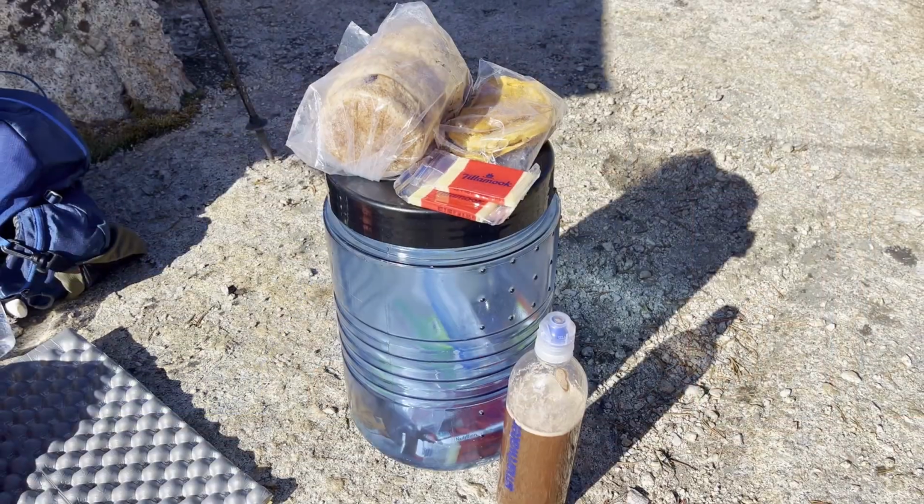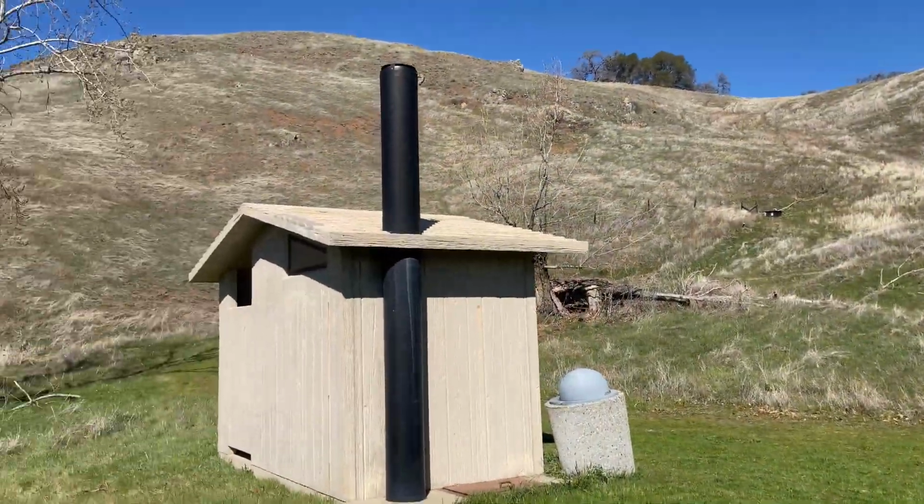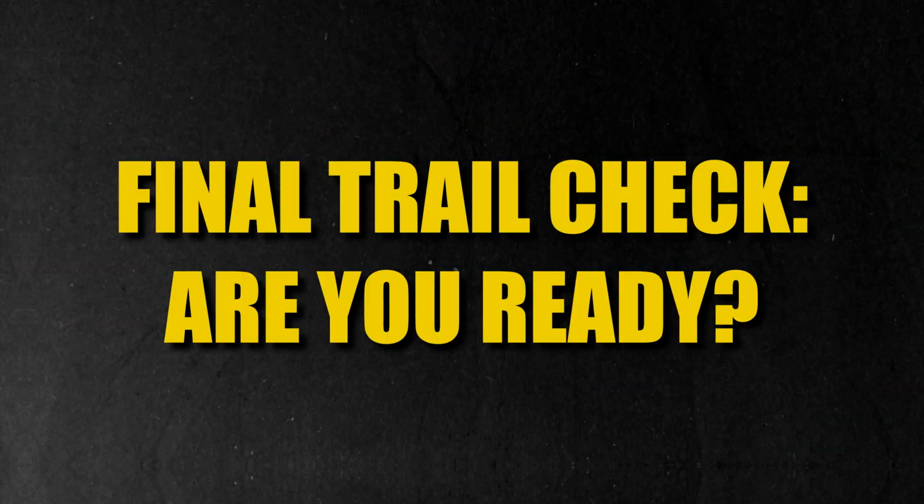Finally, look into the food storage and waste disposal requirements of each route. Does the area require bear canisters or will a proper food hang work? Will you have access to bathrooms or will you need to be digging cat holes out there? Knowing all these details ahead of time can help you identify and narrow down which route best fits your needs and what kind of gear you'll need to bring.